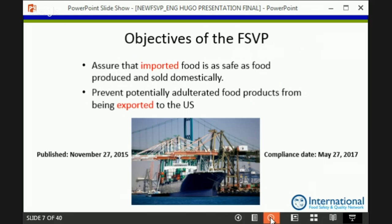Now, those two dates that you see on the left and the right of the picture are very important. The final rule was published November 27th of last year, and roughly most everybody will have up to a year and a half to come into compliance. Now, don't think that is a long time. A year and a half is truly not a long time, and I think you will agree with me after we have reviewed the rule and the requirements of the rule.